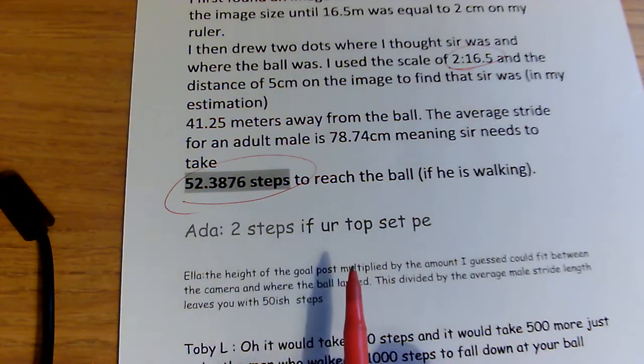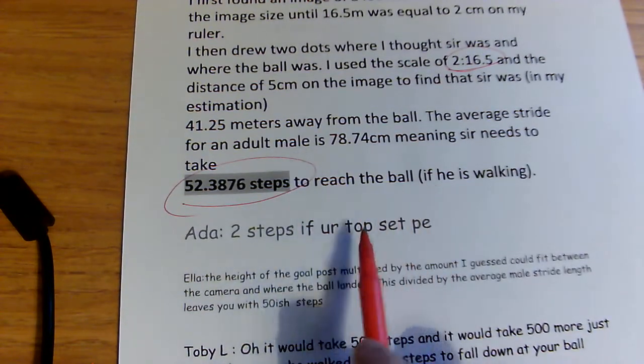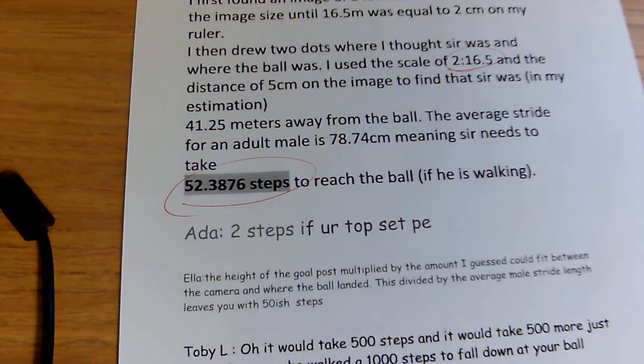Anna says 2 steps if you're in top set PE. Now I think it's an interesting idea that we could explore some more. Why do you think that top set PE people have longer legs? I don't know if that's the case or not. It seems like an interesting hypothesis. I would think they'd be quicker, but would they have fewer strides to get there because they've got a longer stride? I'm not sure.